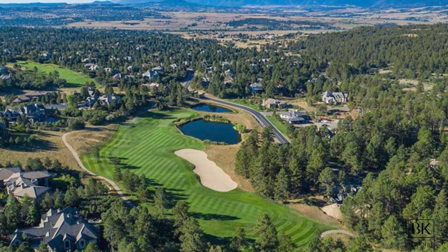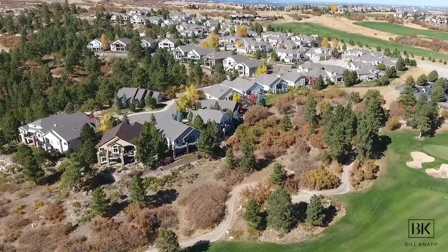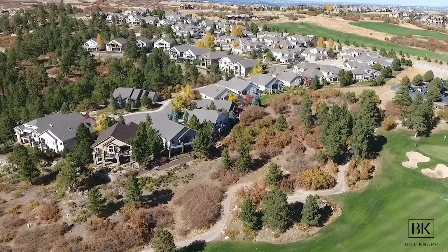If you're looking anywhere further to the north, you're definitely going to be paying more, and especially in Castle Pines, which is just adjacent to Castle Rock, or Castle Pines Village, much more expensive to move in there than actual Castle Rock town itself. So you may be asking, why is it 37% more expensive to live in Castle Rock than across the national average?